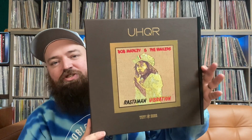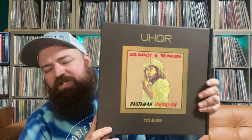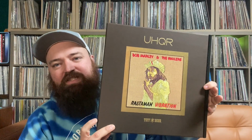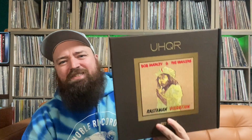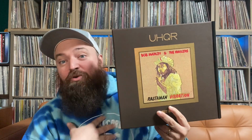This just came out. This UHQR of Bob Marley and the Wailers, Positive Vibration. I think it sold out pretty quick. They only did 3,500 copies of this. This sounds unreal. I was really surprised to see Analog Productions do this. It's a great album, and I grew up listening to this album. I love it. But it's just one of those where you don't think it's a real audiophile record, and I was like, well, I'm ordering it obviously, because why wouldn't you?